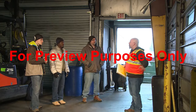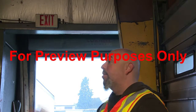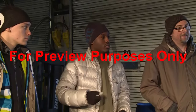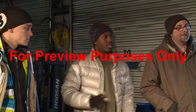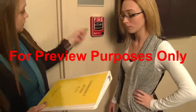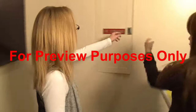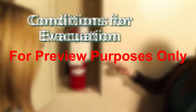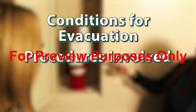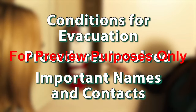Start by equipping yourself with specific knowledge about what people in your work area should do in an emergency, particularly how to get yourself out of the building under different conditions. Fortunately, that information isn't hard to find. Your facility's emergency action plan contains everything you need to know, and it's available to everyone. It will tell you the conditions that would require your facility to be evacuated, the procedures involved in an evacuation, important names and contact numbers, and more.